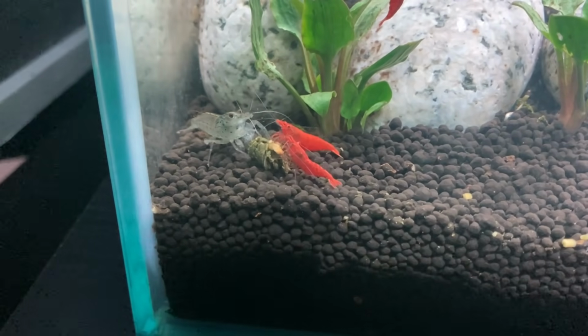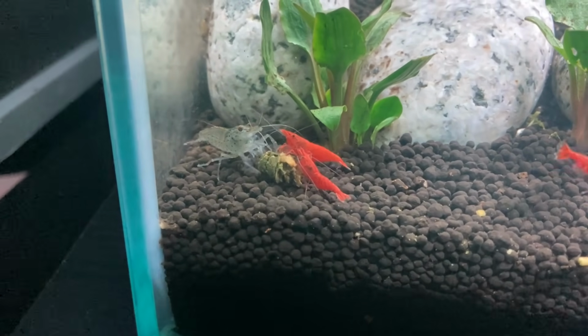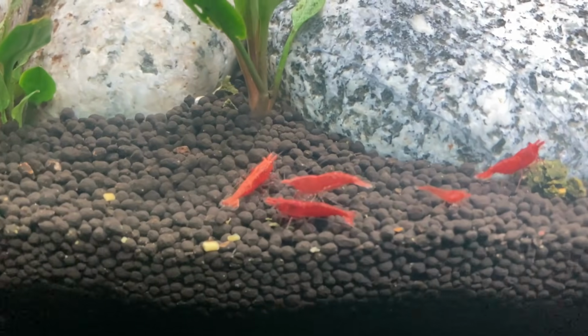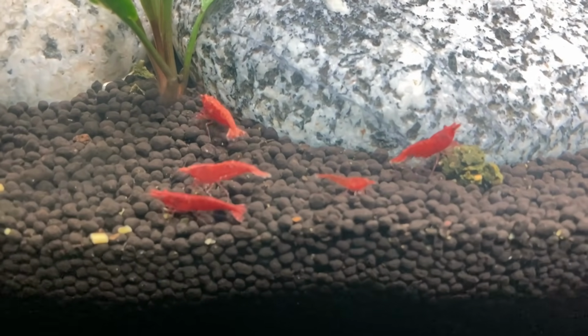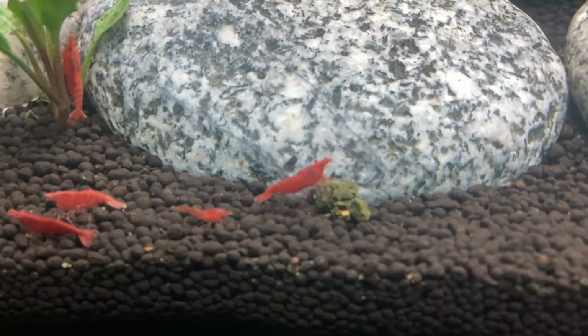Another great role that both species can fulfill in the average aquarium is cleaning up leftover fish food. While Amano shrimp will eat more leftover fish food per individual shrimp, the sheer numbers that you can breed when it comes to Neocaridina shrimp in your tank makes them an excellent option too.